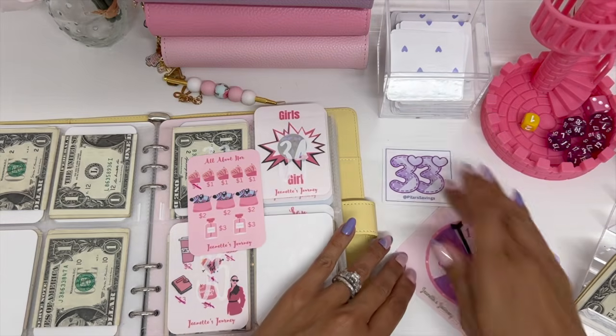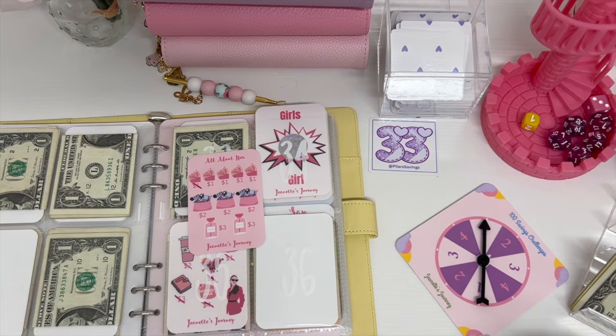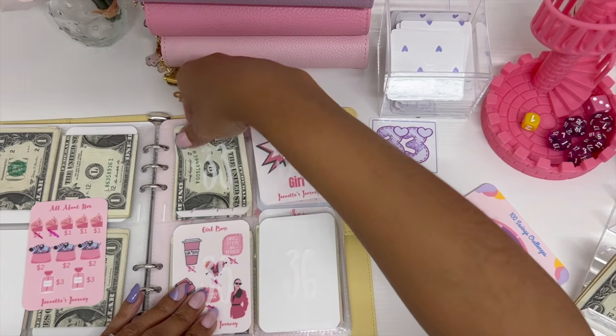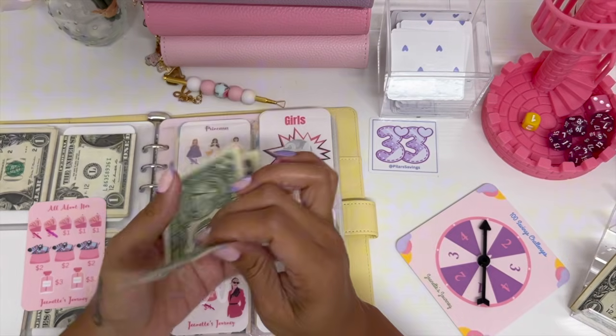There we go. Let's spin our wheel. That is going to be a 1. Girl, a whole 1. That's wild. My ones. All right, we already had $1 in there, so now we got $2 in there.